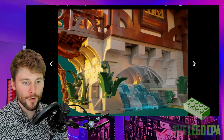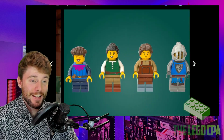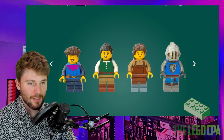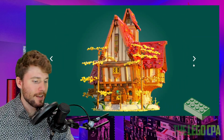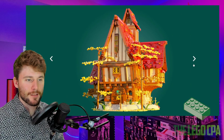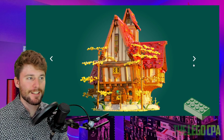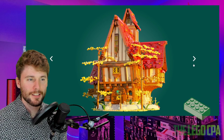We have a little waterfall or stream going underneath the inn, and it really is a great design, of course, with these minifigs. But kind of skimming through these fairly quickly, I love this design of this building. And there are so many great looking buildings in this Series 3 of the BRICKLINK Designer Program.